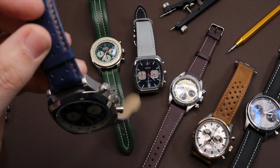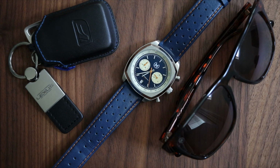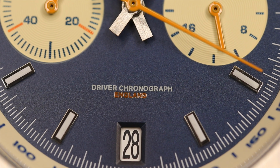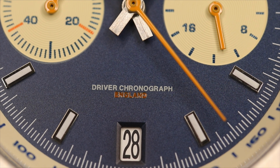In comparison, this one you see here is the Mark II driver chronograph, which also tracks 1 hour on the subdial, but it is utilizing the Seiko VK64 mechaquartz movement, so you get that beautiful 4 tick per second sweep. The downside, however, is that it will only track up to 1 hour on the chronograph and then stop automatically to preserve the battery life.